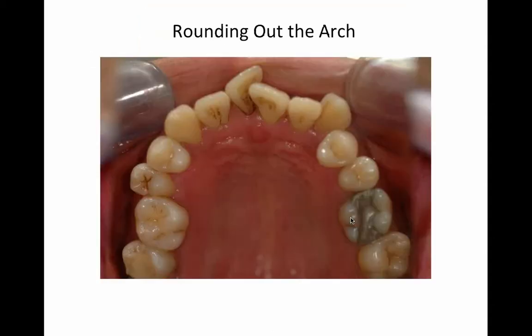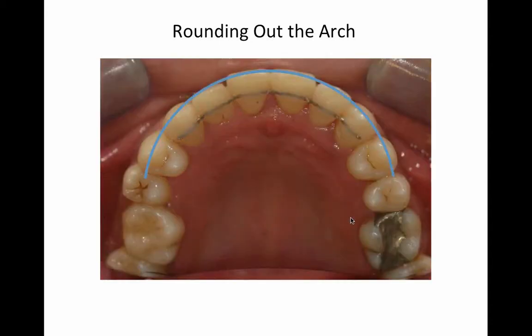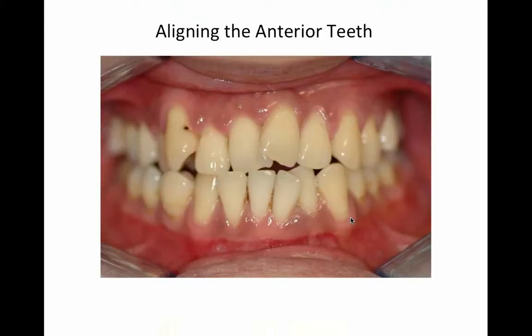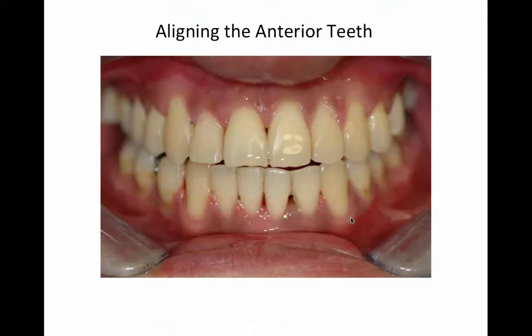Okay, rounding up the arches, well, you can see in this case here, again, this young gentleman, I think he's about 28, was told he would need a couple of premolars removed and an appliance for around about 18 months to 24 months. Again, that really wasn't an option for him, so we didn't do any extractions. We went from here to here in about 6 months. Okay, so again, this is the same case from the front. So again, quite a bit of crowding. Went from there to there in about 6 months.